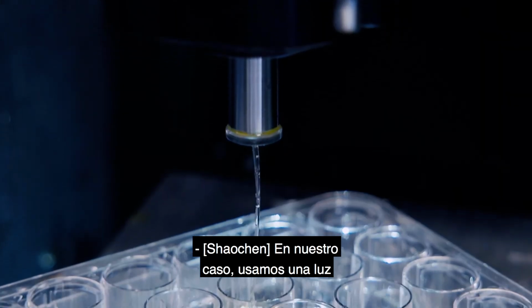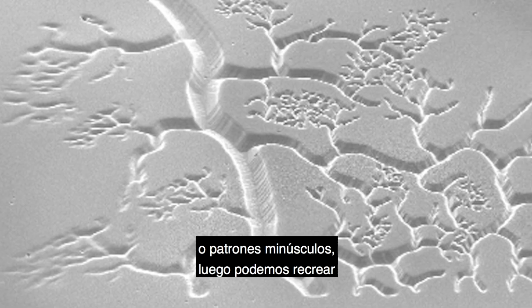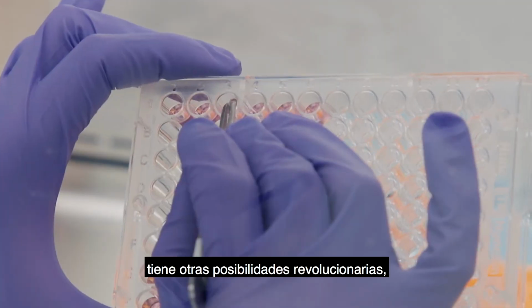In our case, we use a light, and it can really focus the light into a tiny, tiny spot or patterns, and then we can recreate this very fine vasculature network. And bioprinting has other revolutionary possibilities.